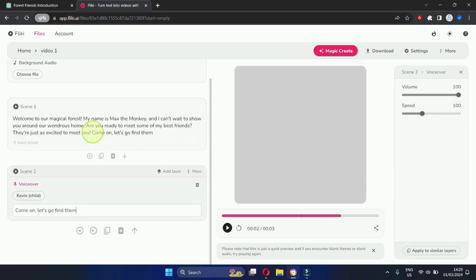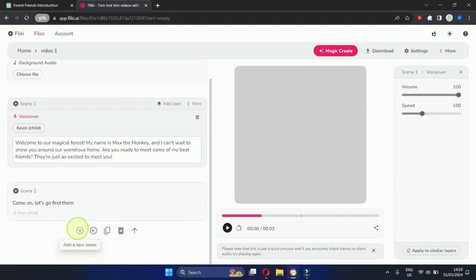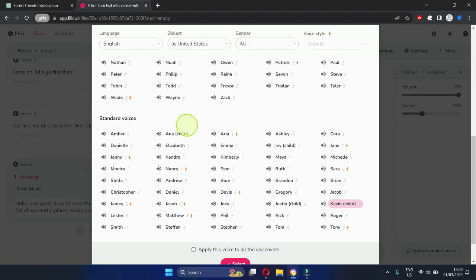A crucial note here is not to input all the characters' lines at once. Generate and label the voiceovers in sections according to the script's order. This way, you can easily organize the voiceovers later.